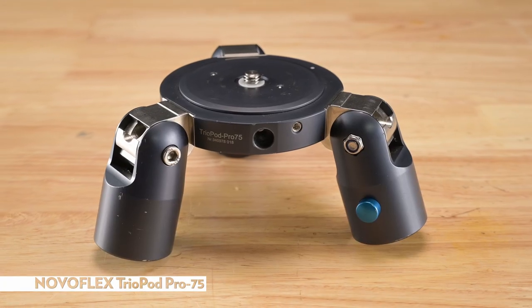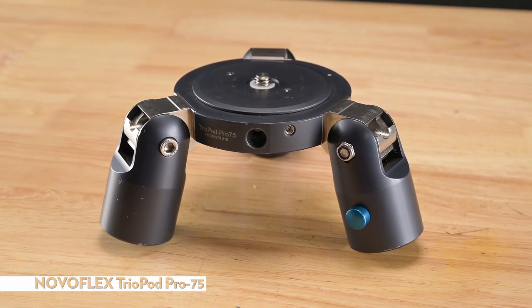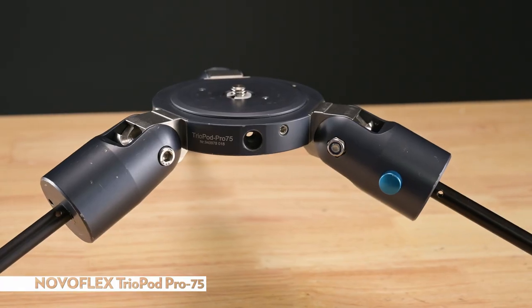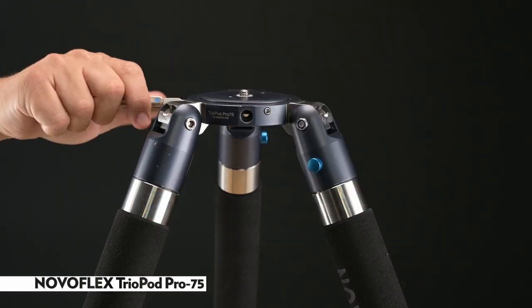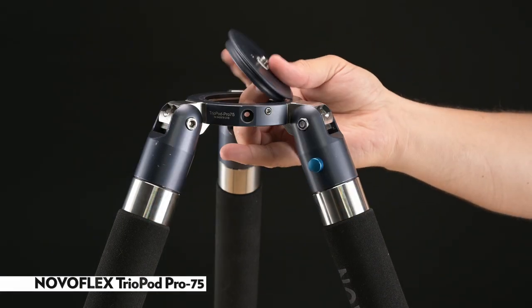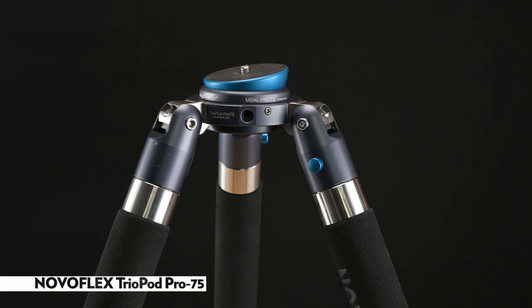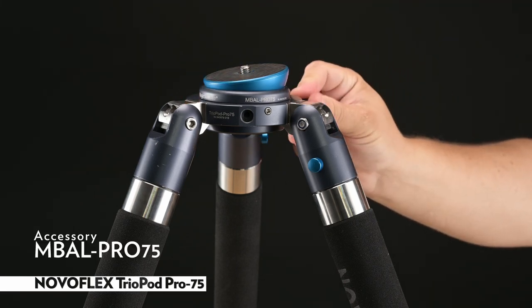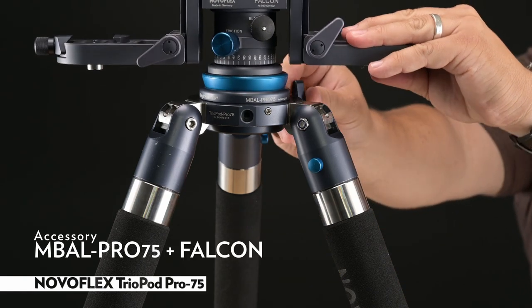Now the largest and by far strongest TrioPod spider is called the TrioPod Pro 75. This base unit is by far the most versatile of these spiders in the whole system. Loosen three little set screws, take out the flat top plate, and you can insert any of the three different accessories into the spider. The Magic Balance Pro 75 leveling head lets you level anything on top, like a Falcon double gimbal head for instance.